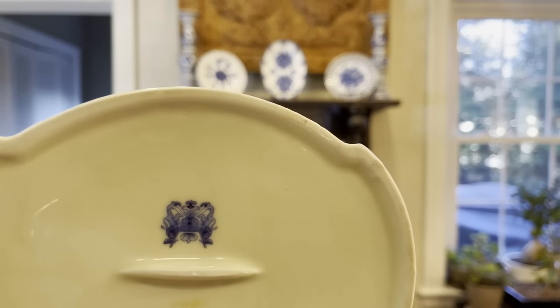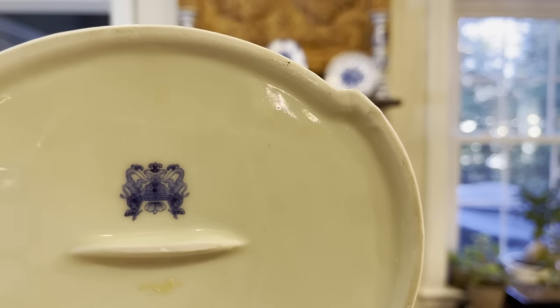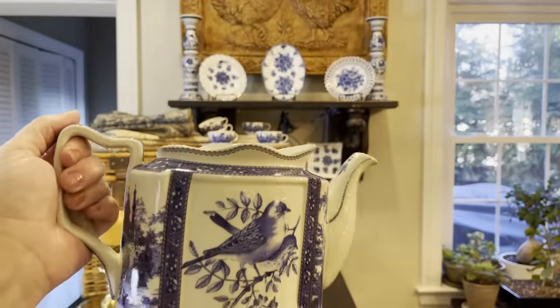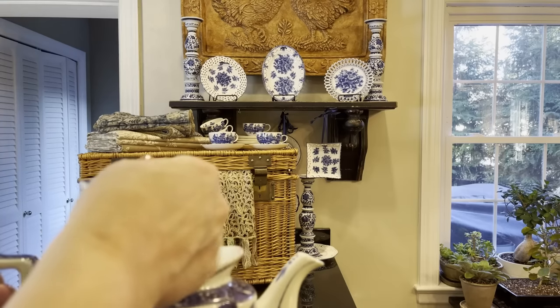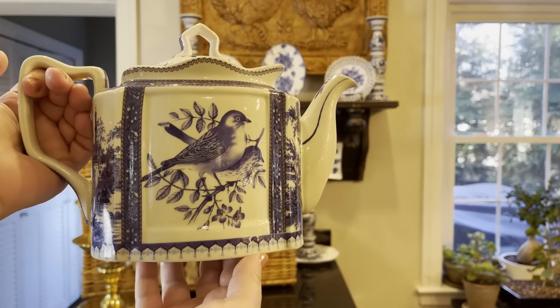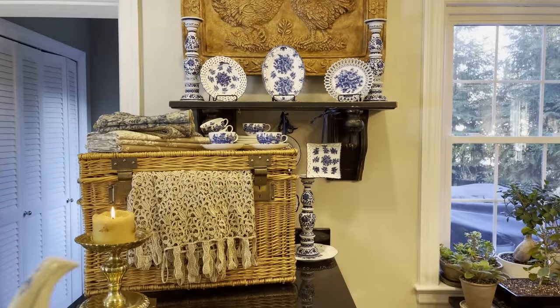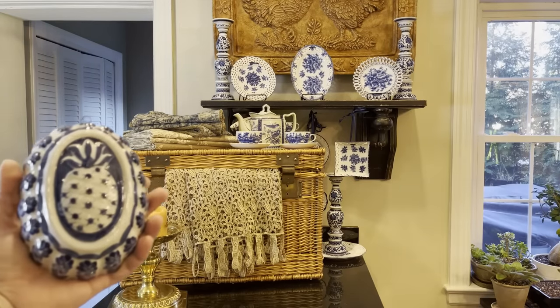And here is the stamp down at the bottom. I'm not good with all of this, so I really don't know what that stamp means. Maybe some of you do. I would love any information that you might have. Always open for the education over here. So the blue and whites are just coming along nicely.